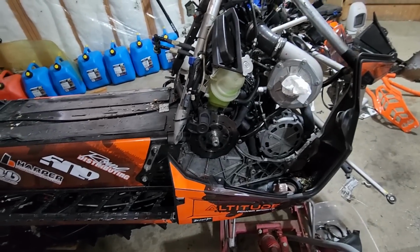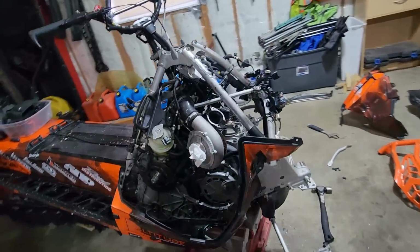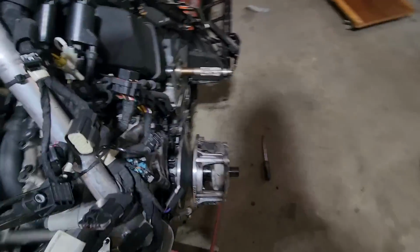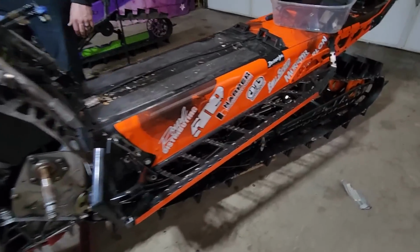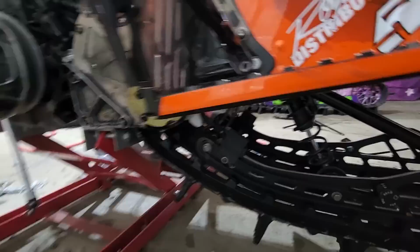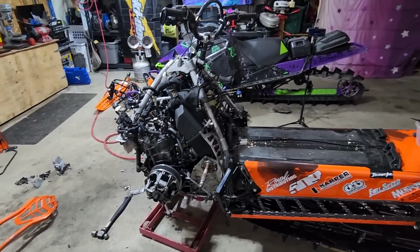The whole thing, wow. So what's good? Motor's really good. Turbo's really good. Electrical, nothing got pinched. Clutches are good. Cooling system's all intact. Nothing got burst or broken. Skid's good, isn't it? Yeah, skid, braking system, rails, all that stuff is in really good shape. We even got Ice Age rails on this thing. There's lots of good and there's definitely some bad.